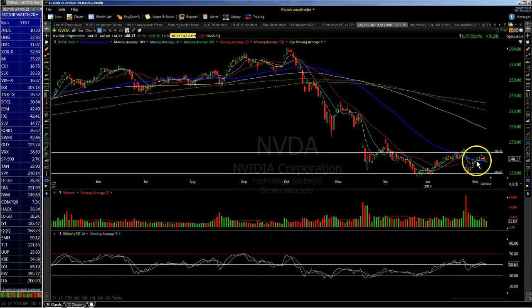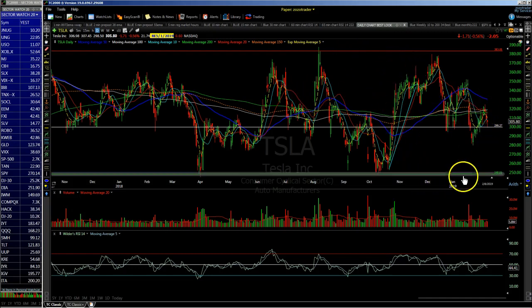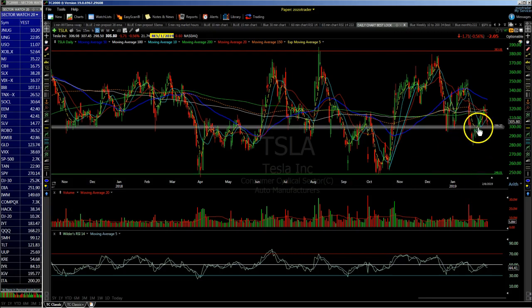Nvidia has been just kind of in this consolidation as we await earnings coming out Thursday, the 14th for Nvidia. And Tesla remains in the middle of its range between that 380 area and the 250 area. We are holding and battling around this $300 spot for TSLA.